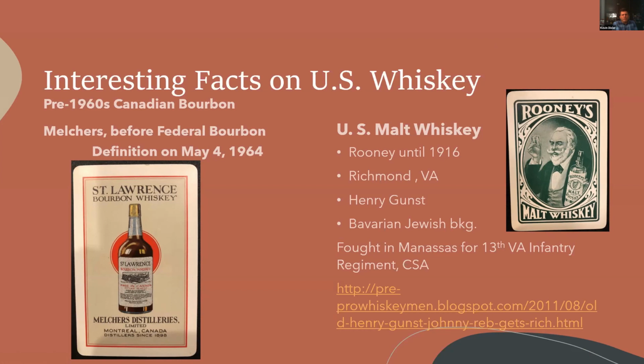Henry was of Bavarian Jewish background, and he migrated to the United States in 1850 and fought in Manassas for the 13th Virginia Infantry Regiment. When he concluded his service to the CSA after the Civil War, he opened up his distillery in Richmond, Virginia, and had another brand called Old Henry. When Prohibition came through, he had to leave Virginia for New England, and his company continued until 1919 when Prohibition took place, and he was put out of business. Unfortunately, like many distillers, Henry Gunst's company was made bankrupt.